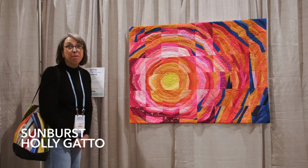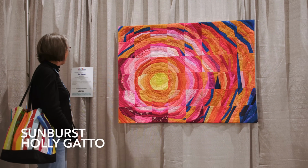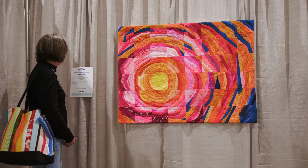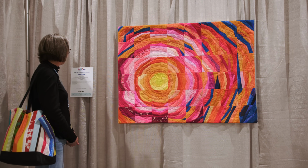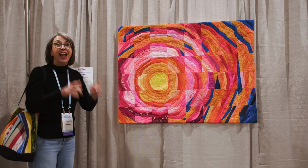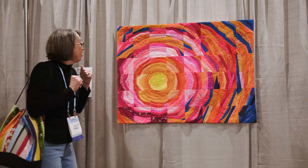So this is Sunburst by Holly Gatto from San Francisco. She said she took an amazing abstracts workshop with Julia Graves and learned this quilting technique. It is exploding with color. Yes, it is. It is exploding with color.